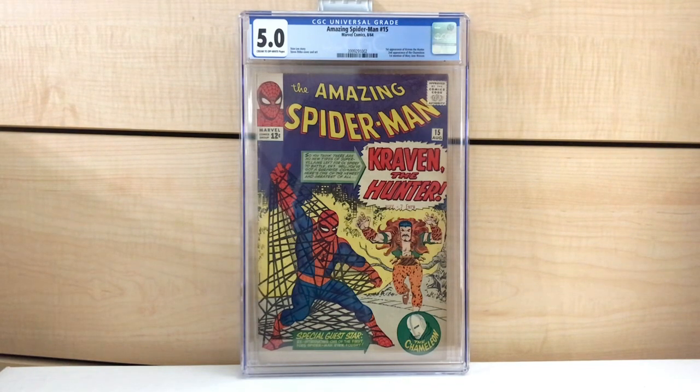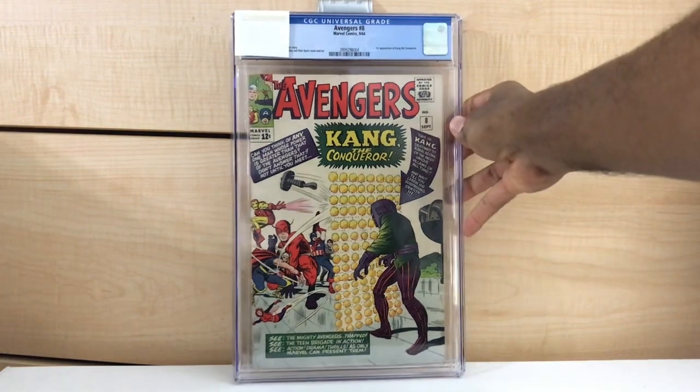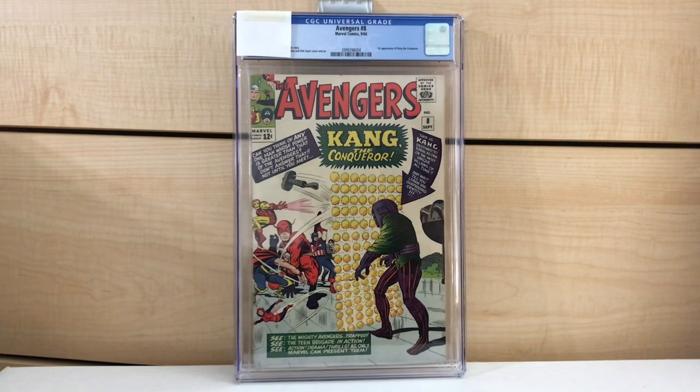What's next? We're going in alphabetical order for the most part. We have the first appearance of Kang in Avengers number 8. This was a book that I remember buying back in 2012, so about 10 years ago. I believe I paid $100 for this.